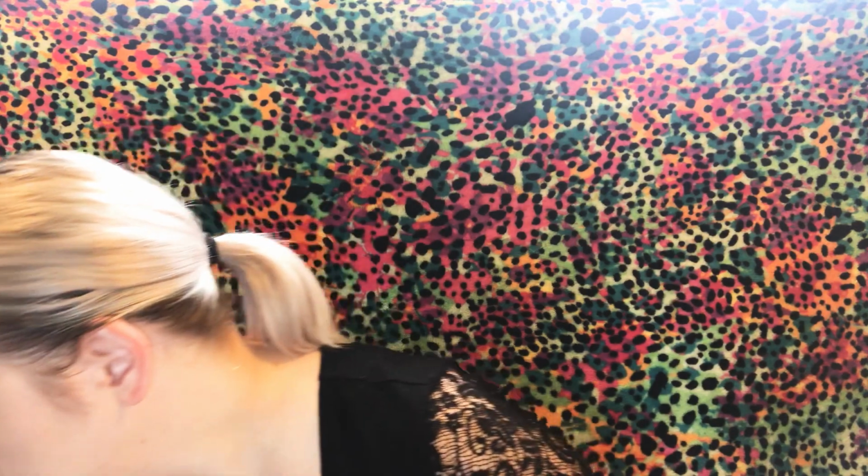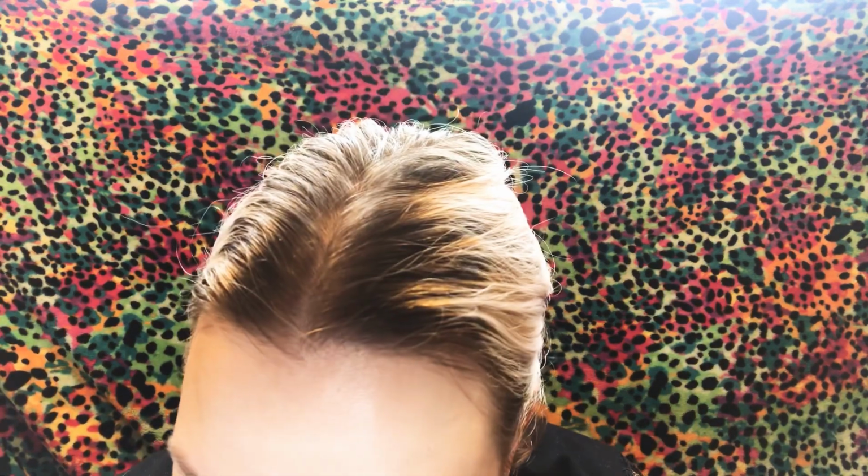The next thing we are going to do is some Shape Tape, and mine is in the shade Light Sand. This is actually on sale, or was on sale, at Ulta this week for $19. It's usually like, what, $27?